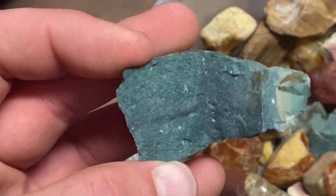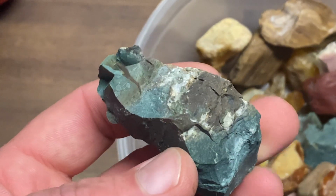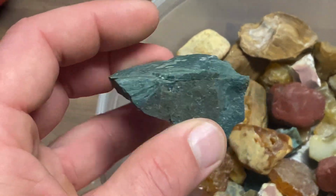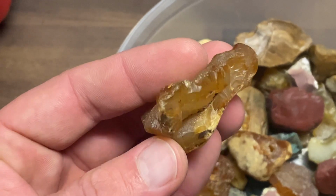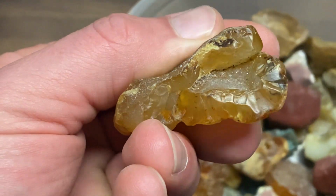Tumbling a piece of this greenish rock right now. It looks like it's turning out pretty good, so based on how that turns out, we'll decide whether or not to throw these in with the next batch, but those out in the Tillamook forest. Another one with a little pocket on it. You can see the shimmers in there.